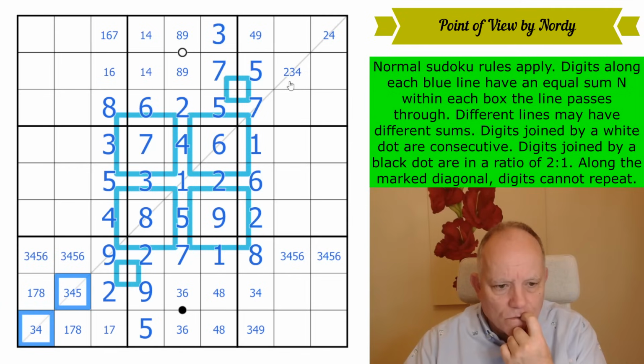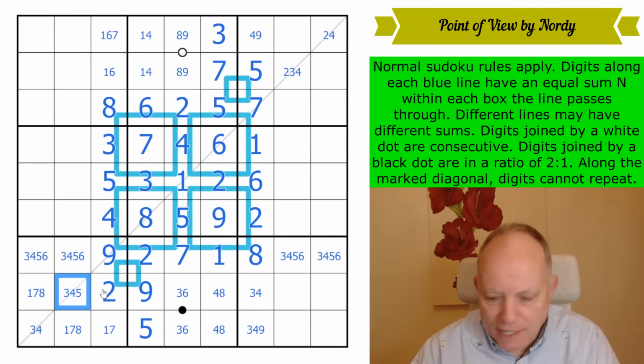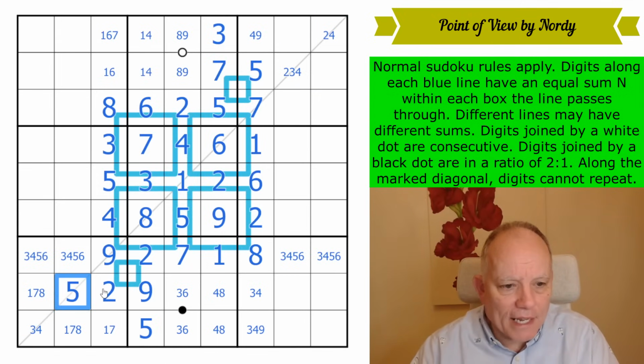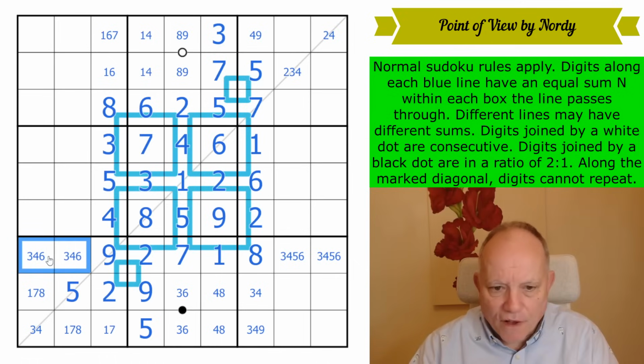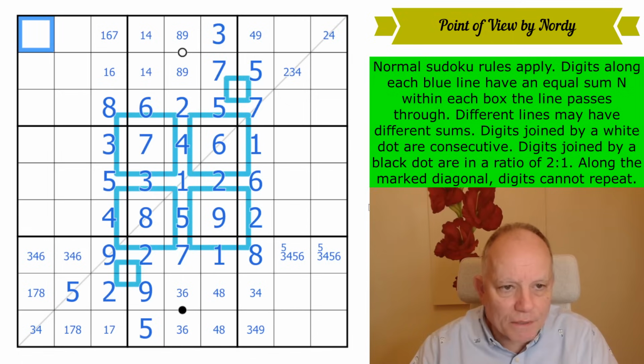I don't know. One of those is a 5, isn't it? In fact, there's only one place for 5 on this diagonal. Didn't spot that. That's clearly useful. So they don't have a 5 in. So these do. Or maybe it's not that useful. Yes, it is. I can place 5 in this box. There's only one. It's got 4 5s looking at it. So we get a 5 in the corner there.